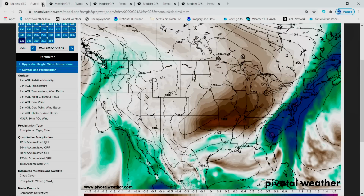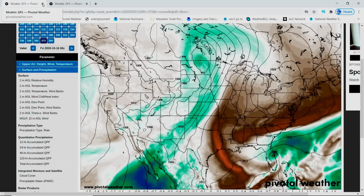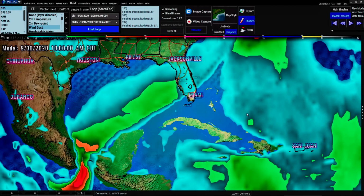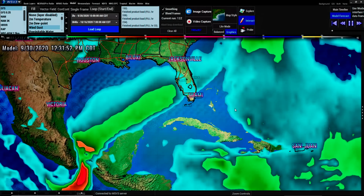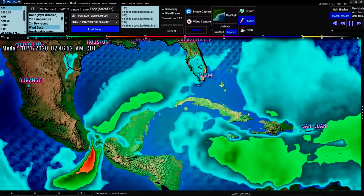Look at that. Done. Goes back over Florida. It's trapped at this point. It has nowhere to go. It's going to die. Okay, now I'll put it on wind gust. That way we can see exactly what's going on with these systems. And I'll put it on nice and quick. That way I don't want to waste any more of y'all time.